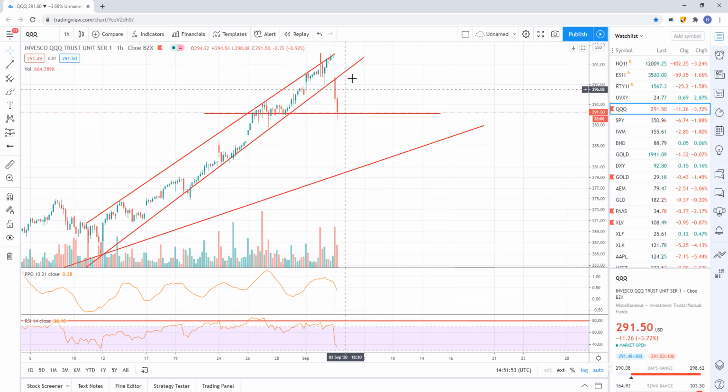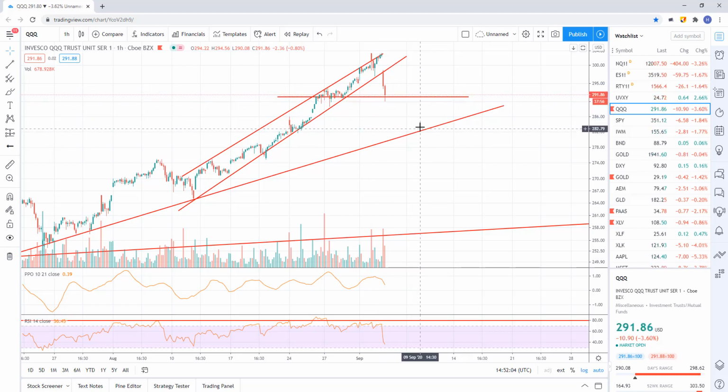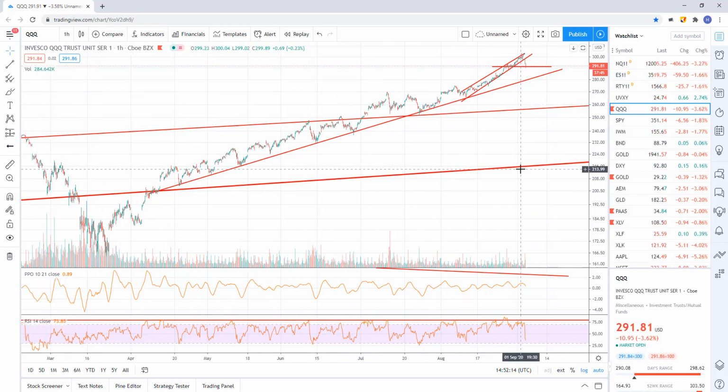Could get a kickback rally, but at this point, this trend line, this minor trend line on the Qs, has been broken. So we watch this to come down to the more major support line, and a break of that sets this rally, it's a change in trend, essentially. So that's what we're watching for.